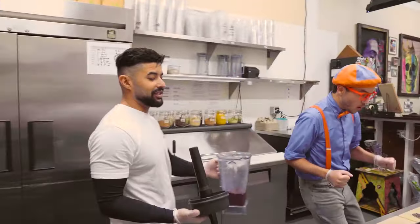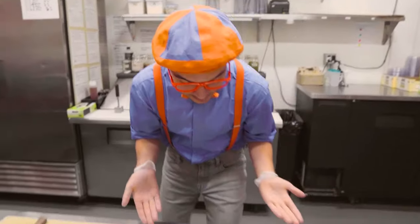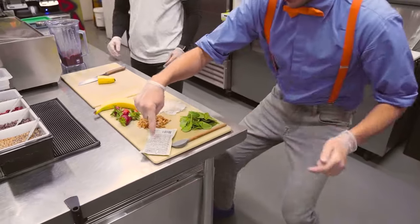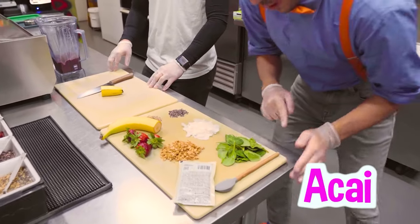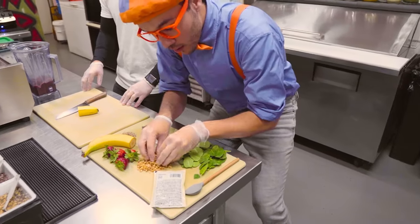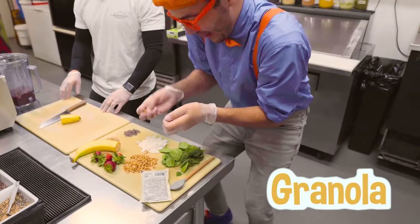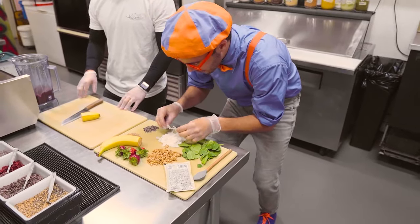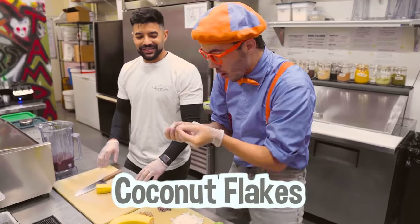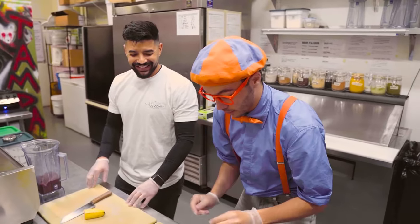Now we have to actually build the acai bowl. Whoa, and look at all these really tasty ingredients. There's all kinds of really cool things here. Yeah, we have the acai packet, and we have some spinach. Ooh, so yummy. And do you know what this is? Crunchy granola. Whoa. Hey, and Gian, what are these white little flakes? Those are coconut flakes. Oh, coconuts? Ooh, I love coconuts. These will be really good too.